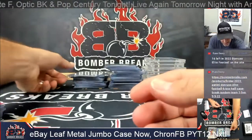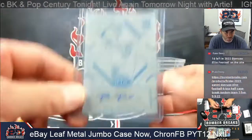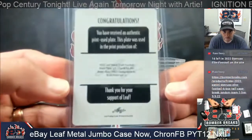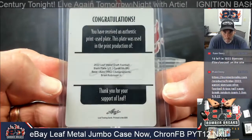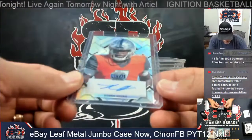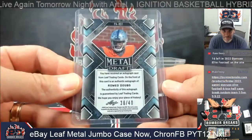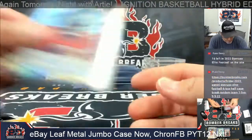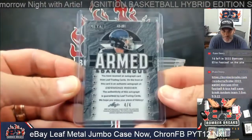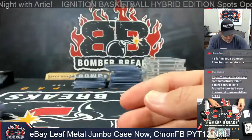Isaiah for the Chargers. And we have a 1 of 1 plate. Brian Robinson Jr. May he get back to healthy soon. Jesse Rhodes, congrats. 1 of 1. Boom. The black printing plate. 1 of 1. Brian Robinson. And there's Romeo. There's Mr. Dobbs. Gary, 36 of 40. Romeo. Boom. Desmond Ridder, armed and dangerous. Favre on the Ridder. That'll go to the Falcons. Craig, nice hit. Right there.